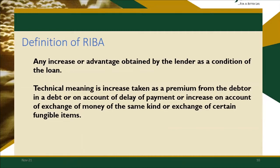institution. So basically, what is riba or what is interest? Interest is any increase or advantage obtained by the lender as a condition of the loan. So that means, as I've explained, you advance 10,000 to a colleague, to a brother, or to a business, and then you are now asking him to return that 10,000 with an addition. So that is interest.